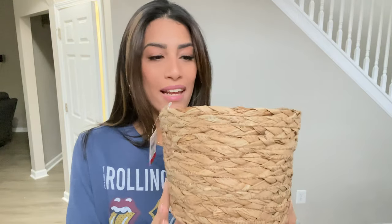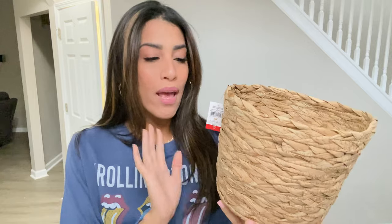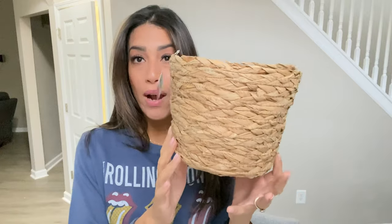I also picked up this basket, and this basket was $5. Again, with this one, I don't know what I'm gonna do with it, but I thought it was really cute. So I just picked up one, and then I will see where I put it. And if I wanna pick up another one, I will go back and grab another one. But for now, I just grabbed one.